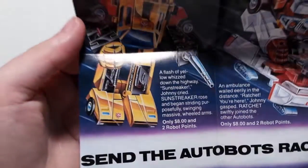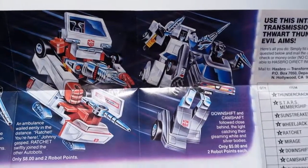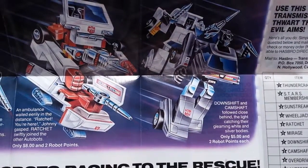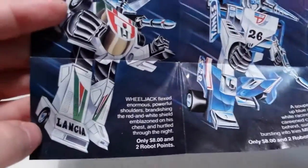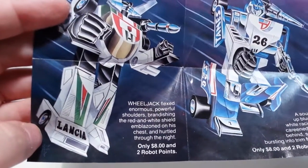Alright, same deal here. We got Sunstreaker. Oh wait, no, it's not talking about his endurance this time. A flash of yellow whizzed down the highway. Sunstreaker, Johnny cried. Downshift and Camshaft follow closely behind, the light catching their gleaming white and silver bodies. Oh my gosh. Sexy. Who the hell are you? Johnny cried. Wheeljack flexed enormous, powerful shoulders, brandishing the red and white shield emblazoned on his chest, and hurtled through the night.